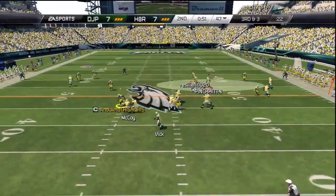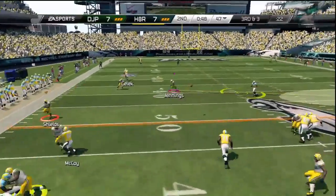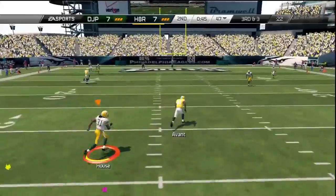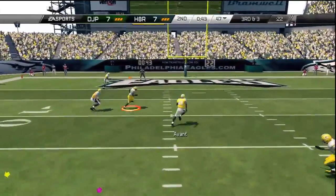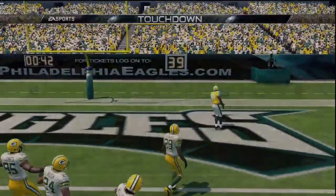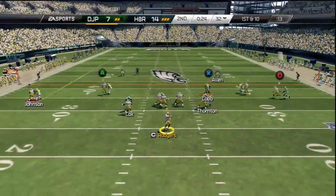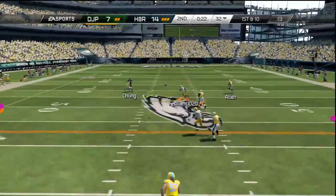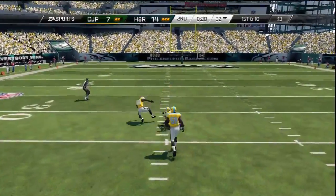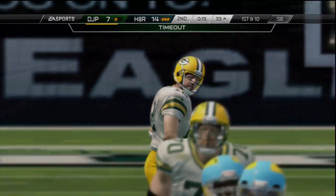3rd down and 3. He's scrambling now. No one in sight. Has the grab. Touchdown, Philadelphia Eagles. 1st and 10. Looking across the middle. Makes the catch in the open field. The Packers use another timeout here.